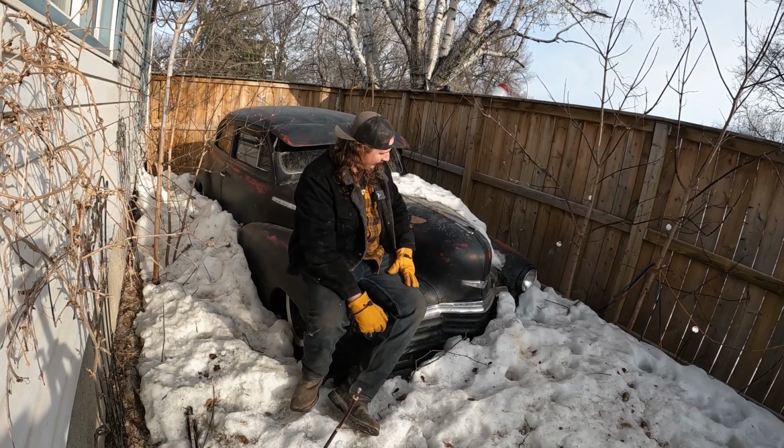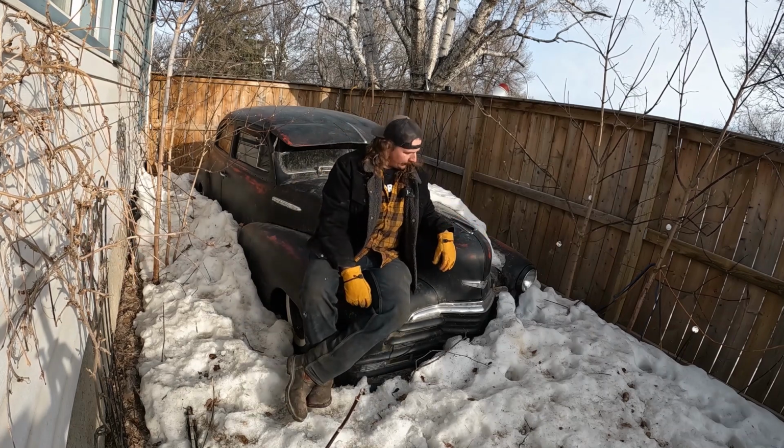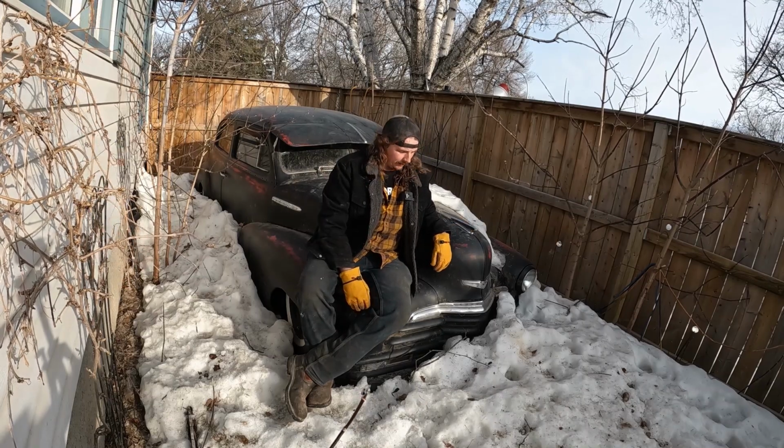But I thought it's decent weather. We'd see if we could maybe toss a battery in it, get it fired up, see if it'll run. Hasn't run, like I said, in a few years.